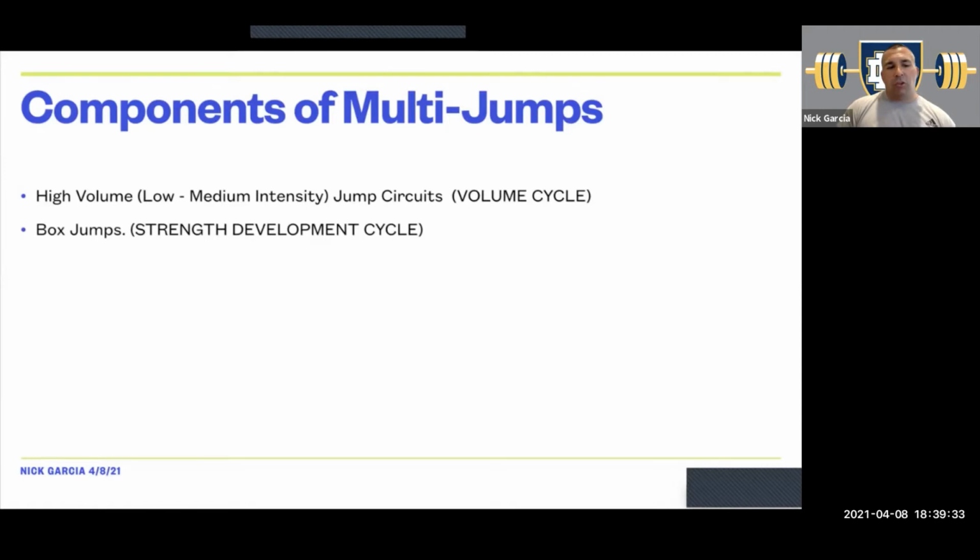Then we move to box jumps. That's a strength development cycle. The high volume jump circuits merge up with the volume cycle, the theme. The box jumps, the strength development cycle, not necessarily, but they fit in my system in that spot. Hopefully this will make more sense as we move along. With box jumps, you can either do regular box jumps, up a box, down a box, or we do them in an ascending fashion, which means we go a 3-inch box, a 6-inch box, a 12-inch box, 18, 24, etc., up to 30 or 36.